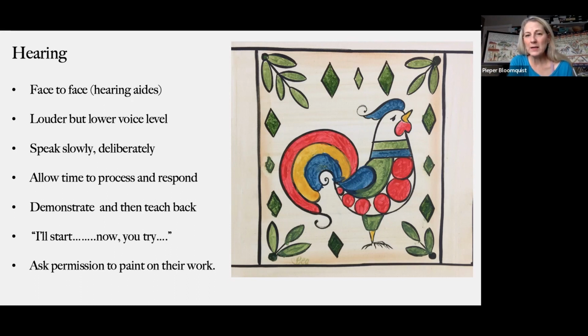Speaking very slowly and deliberately, and then allowing time for them to process what you just said or asked and respond, and before going on to the next thing. So I always kind of wait for a confirmation from the person when I'm speaking with them. And then I will demonstrate, which I'm going to do here in a little bit.